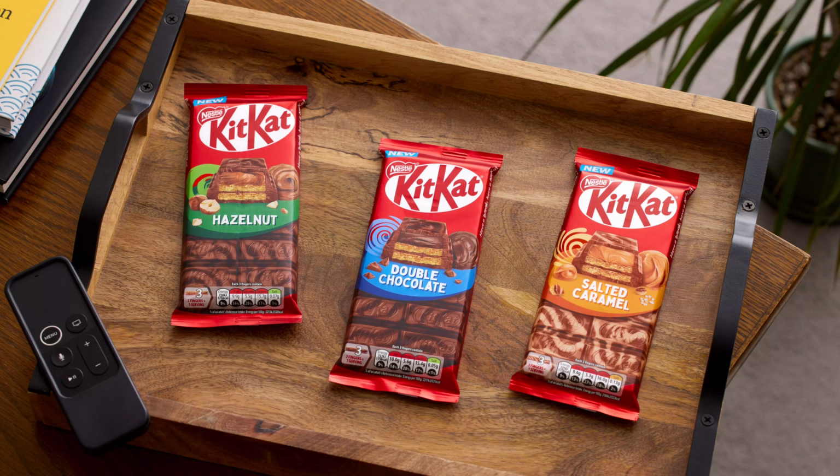Let's just say they're very moreish. Those flavors are rich, they're satisfying, and that extra chocolate definitely makes them feel indulgent. But I'll be honest, I did struggle not to eat the whole bar. So sharing is encouraged, but not guaranteed. Pretty much. Sounds like a good excuse to buy two bars. One for sharing, one for quality control. I like the way you think. It's just interesting to see this move from KitKat, taking something so classic and giving it this fresh twist.